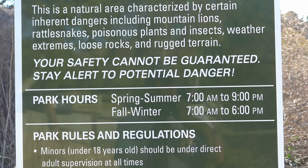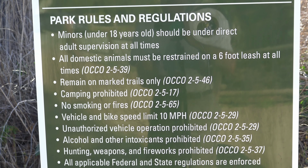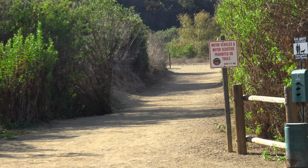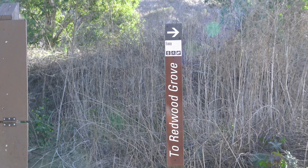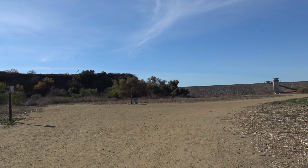The park was opened to the public in 1975 after the construction of an earthen dam across Carbon Canyon Creek to prevent flooding of the area. All the trails are well marked along the way with names and directional arrows.